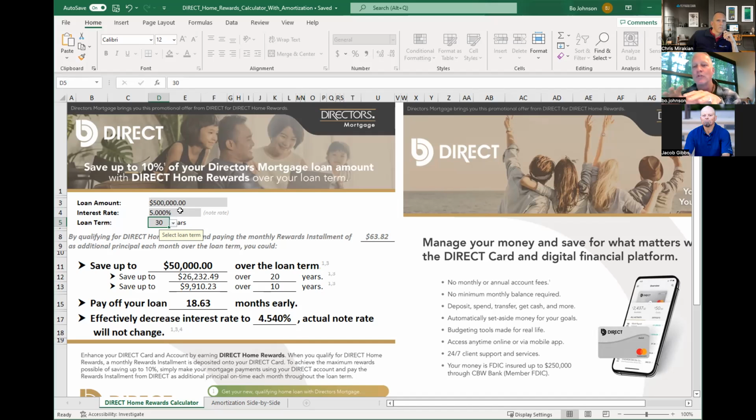Oh, so what I was trying to show was that if we're competing for a loan and that loan is at 4.75 versus our 5% with Direct, I don't know that it's better to go Direct, but I want to be able to illustrate that over the life of the loan, our net effective rate is better than that one that's a quarter point lower without Direct rewards. Okay, I see what you're trying to do here.